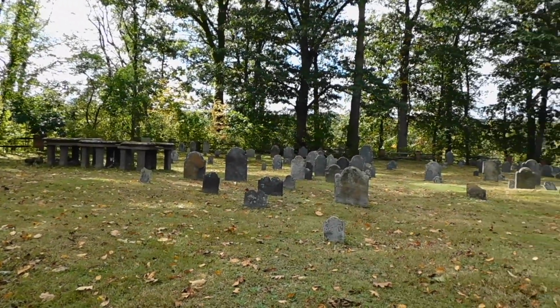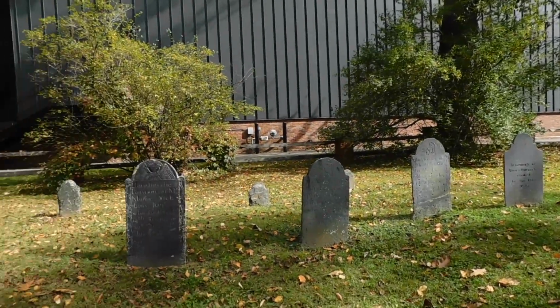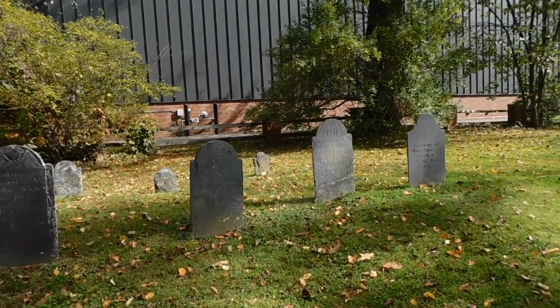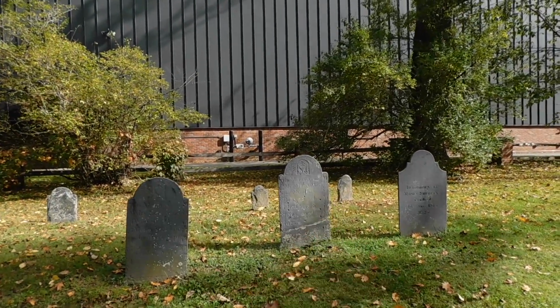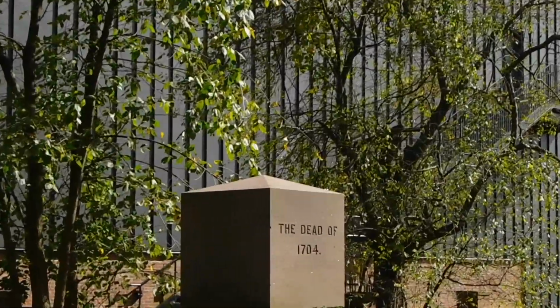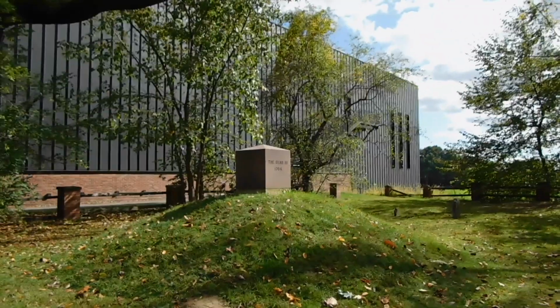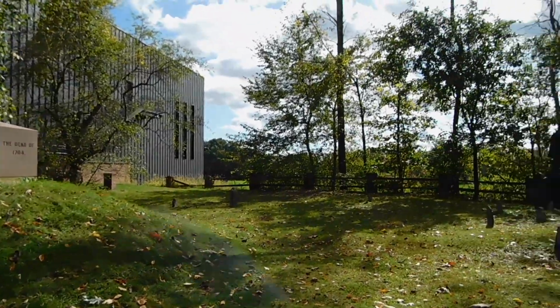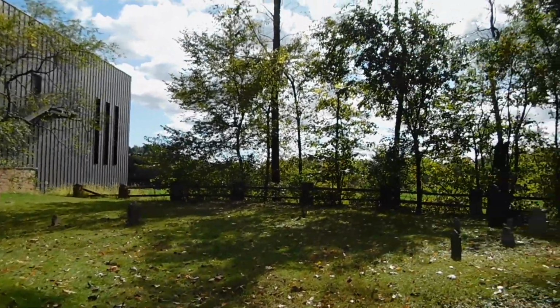If you guys recognize this place, we're here at Old Deerfield Cemetery. This is the oldest cemetery in Deerfield. Almost all the people buried here are from like the 1600s to 1700s. Most of them are also part of the 1800s, like that one right there. The dead of 1704.